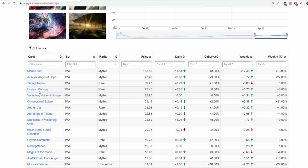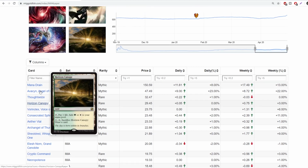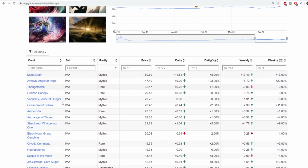Horizon Canopy is another one that's starting to recover. It did get hit a little bit with its counterparts being printed in Modern Horizons, but this is still the premier one that sees more play than most of the cards, because it's the color combination that kind of struggles with card draw and gets flooded with land. And so it's one of the best ones, even if they were to complete all the cycles. And long term, I think Horizon Canopy would still be one of the more popular ones.